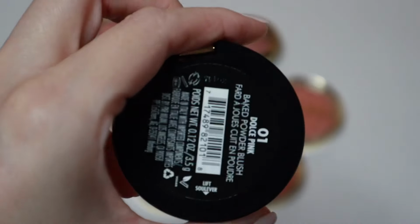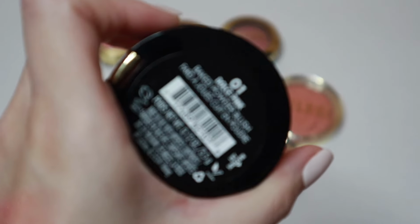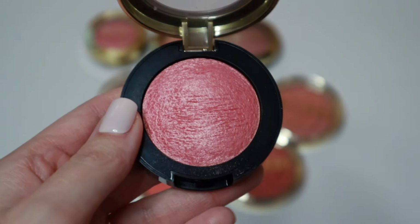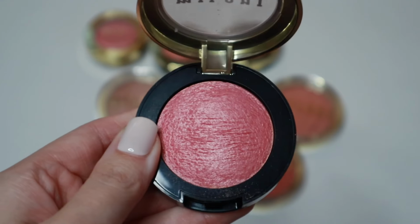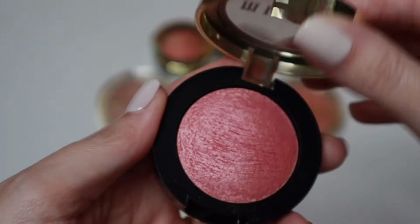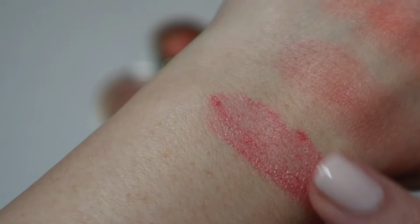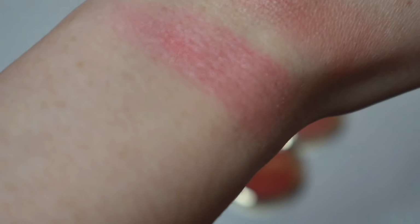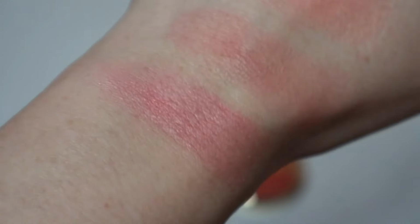Okay, wait a minute. I have Dolce Pink right here in the new formula. I didn't even know I had this. Now that is just sad that I didn't even know that I had this one. So if that's the case, then this original packaging, I think I'm going to declutter that one since I have the shade right here. Oh yes, I can definitely tell that it performs way better.